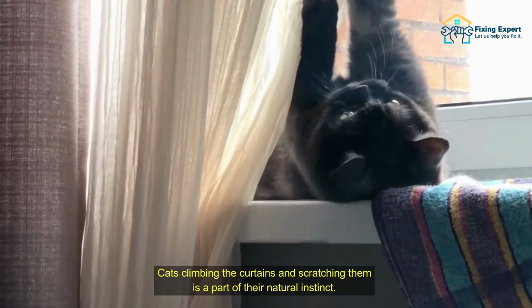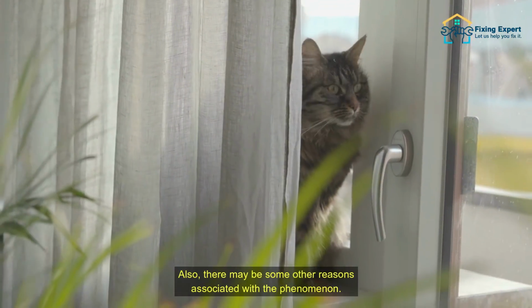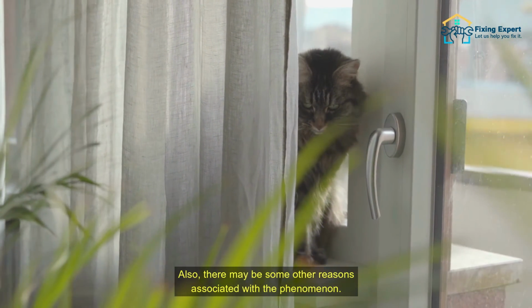Cats climbing the curtains and scratching them is a part of their natural instinct. Also, there may be some other reasons associated with the phenomenon.